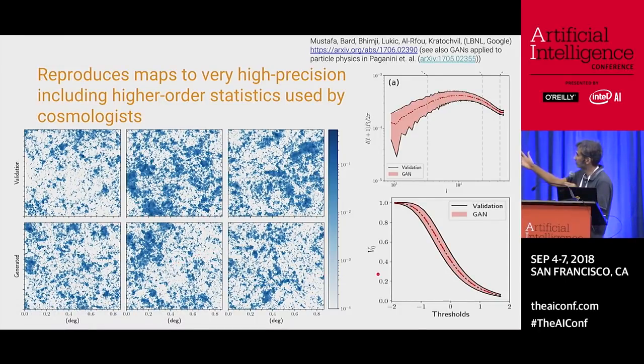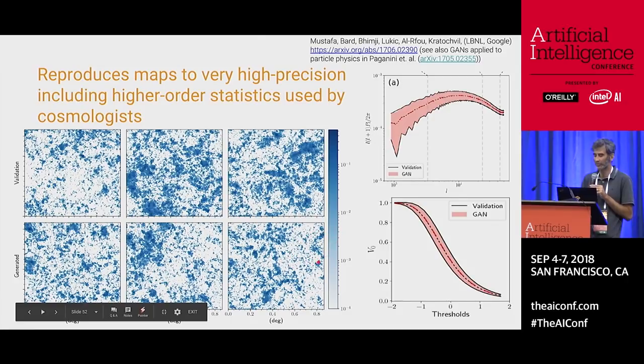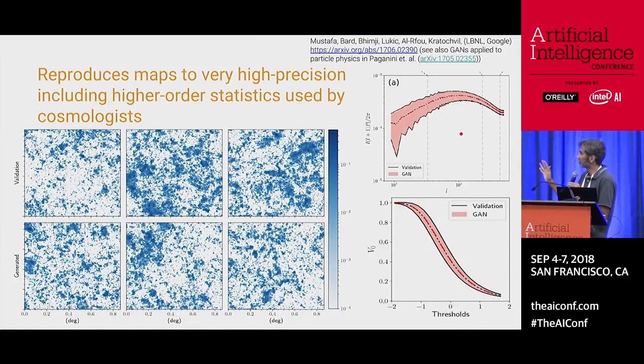And the first time cosmologists saw this, they were pretty surprised that they couldn't tell the difference between them, because they weren't really expecting us to do so well that they wouldn't be able to tell by eye, but you certainly can't tell by eye. But one of the advantages of working with this in science, as opposed to celebrity faces, is that we do have good metrics for determining whether we've done well enough.